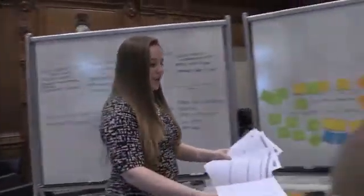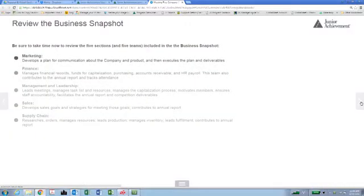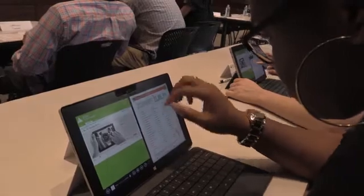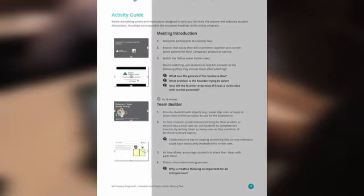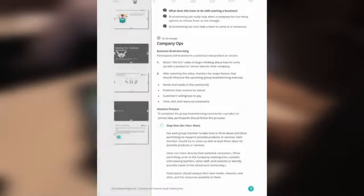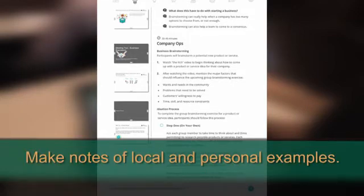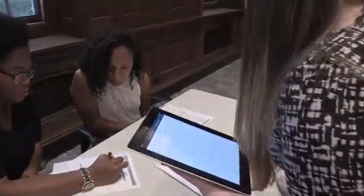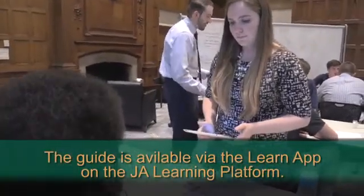For many activities, you have the option of using printed materials or accessing activities online. This is based on your preference and student access to technology. Your volunteer guide aligns the visual elements students will see on screen with your presentation and the talking points. The guide is yours to keep. We encourage you to write in it, highlight key points, and make notes of local and personal examples you want to share. If you prefer, you can refer to the guide on a tablet while in the classroom. It is available via the Learn app on the JA Learning platform.